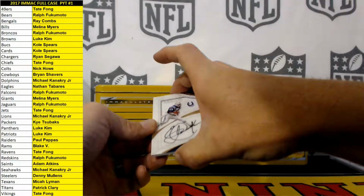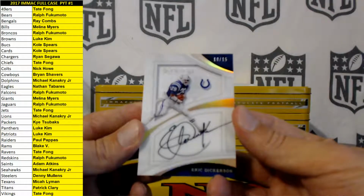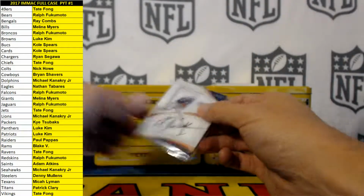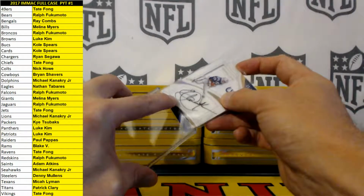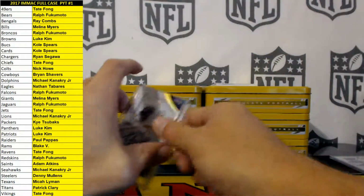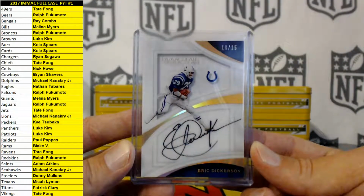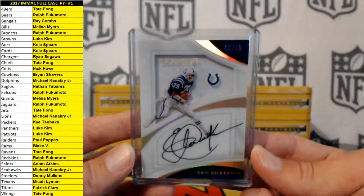Next up we have Eric Dickerson for the Colts. Acetate. 10 of 15. Check that out. Damn. Colts going to Nick Howe. Yeah, a little tight now. Nice hit, Nick. Very nice hit. 10 of 15, Eric Dickerson. That's a cool looking card. Congrats, bro.